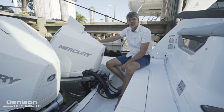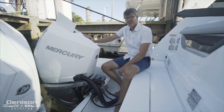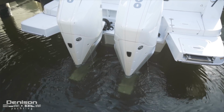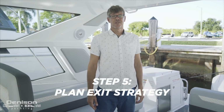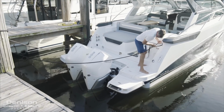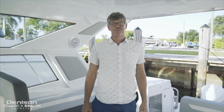One thing you need to make sure of once your engines are started and running is that you have cooling water flow, which you can see on the sides of your engines. The fifth and final step is your exit strategy. This is where you pay attention to the lines before you leave the dock. And with all of that out of the way, now comes the fun part, and it's time to go boating.